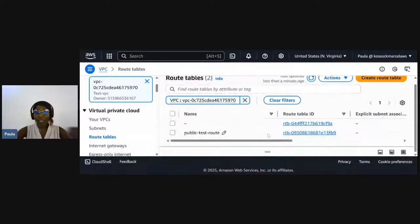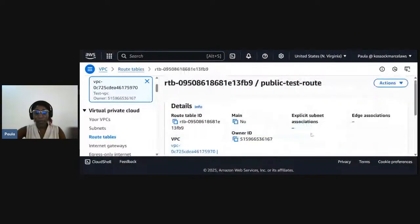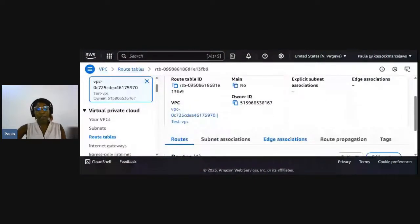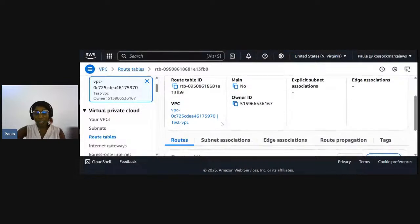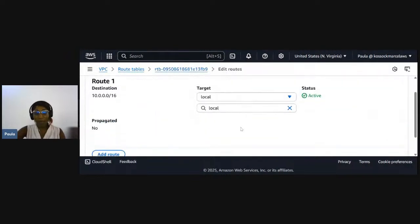So from here, let's just select it. I think because of the zoom, I'm not able to see everything. All right. So when you click on the route table's ID, this is what you get. And then from here, you're going to click on edit route. Just take note, edit route is right on the route here. So you click on edit route and it brings you here.